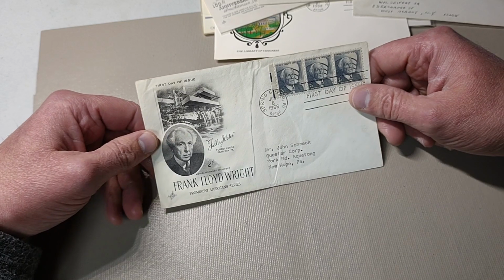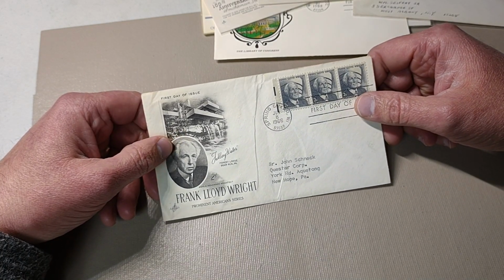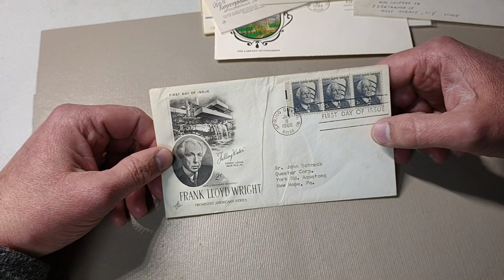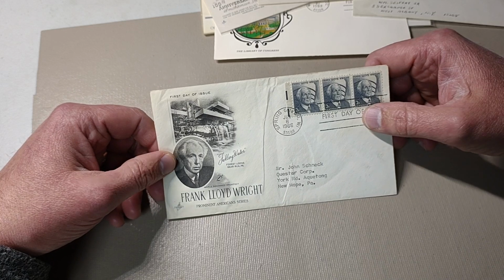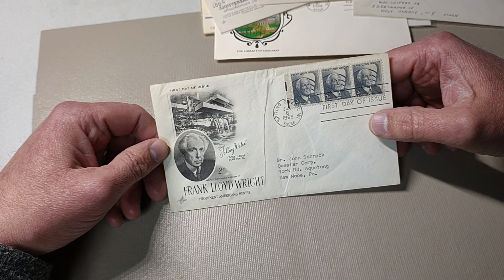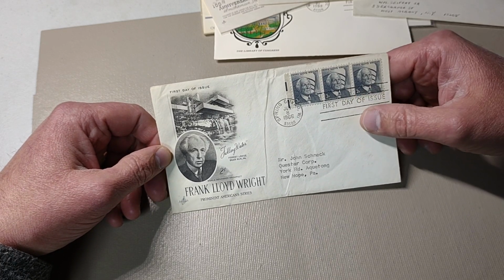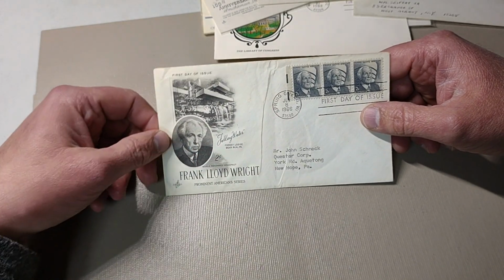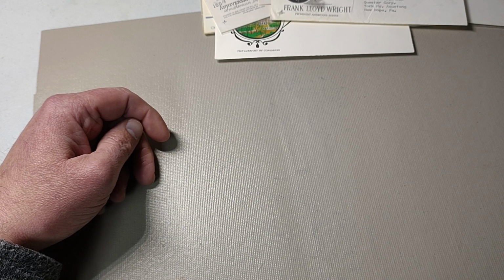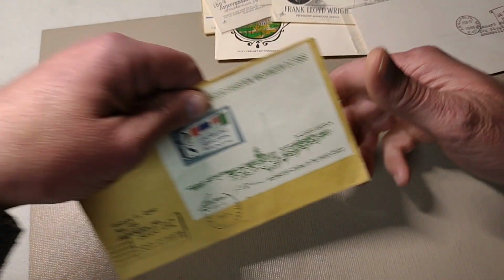Frank Lloyd Wright. I just found Falling Water to be an interesting architectural feature. I've never been there. I know several of you probably have. So this was a Frank Lloyd Wright, 1966, Prominent American series, world-renowned architect. And of course, it is talking about Falling Water at Forest Lodge, Bear Run, Pennsylvania. The last two, actually there's three more, but let's look at this one real quick.